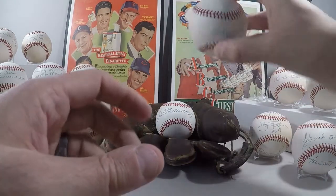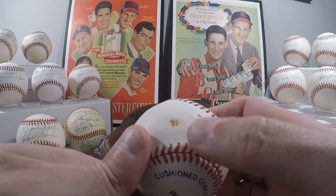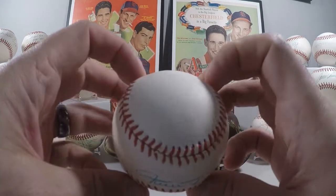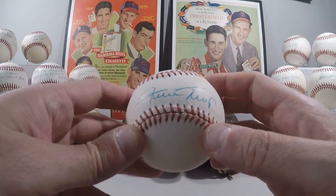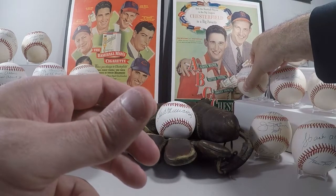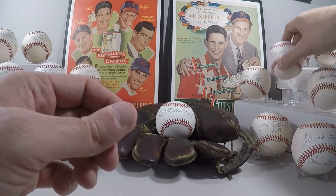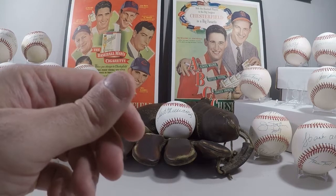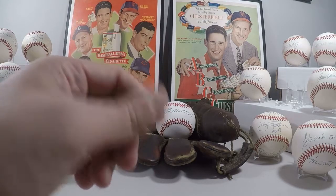So here we have some serious toning issues, probably where the ball was sitting in the person's display case. But other than that, the ball is pretty much bright white and has that mint green Willie Mays. This looks like a 90s signature for sure. Most of these baseballs were from a 90s collection, maybe going into the early 2000s. Willie Mays baseballs, Hank Aaron baseballs, they've all been going up rapidly over the past couple of years. I just remember not being able to get $75 or $80 for a Willie Mays signed baseball.